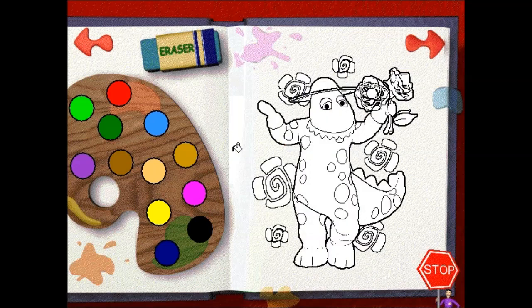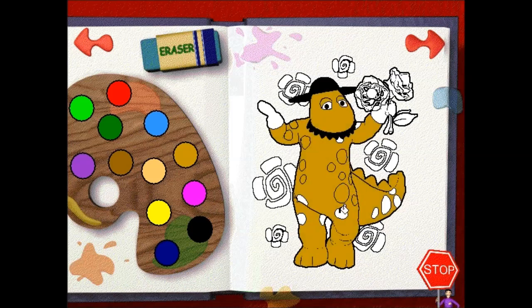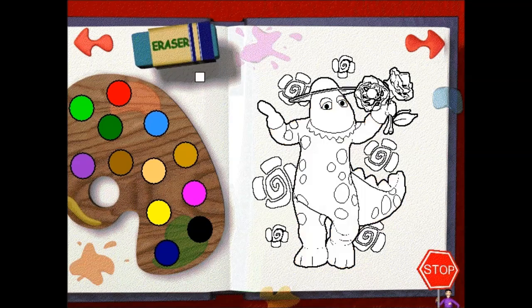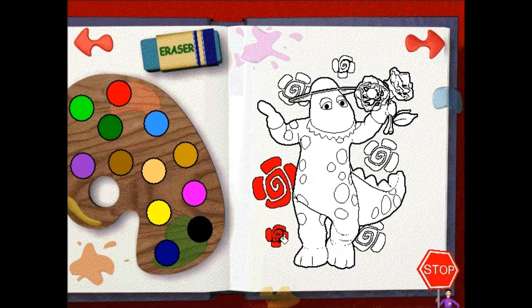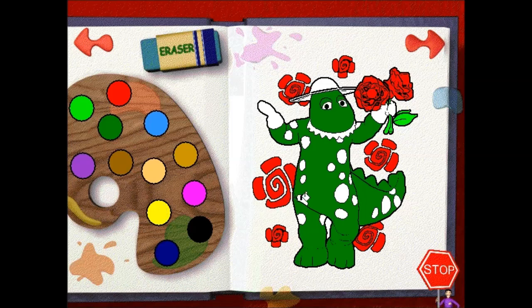Use your imagination to make this page look as good as the others. Use your colours to brighten up Dorothy's spots. Look at those beautiful spots! Wow! I really must be your favourite dinosaur looking like this. You've coloured me so well.